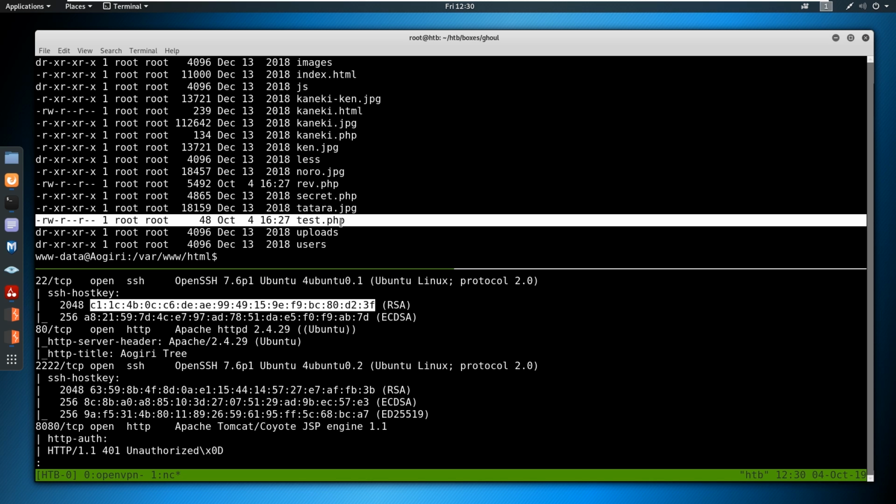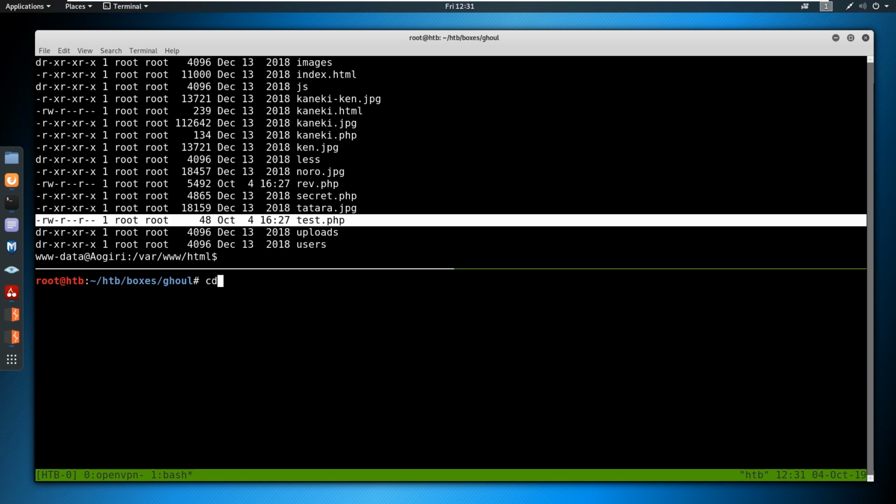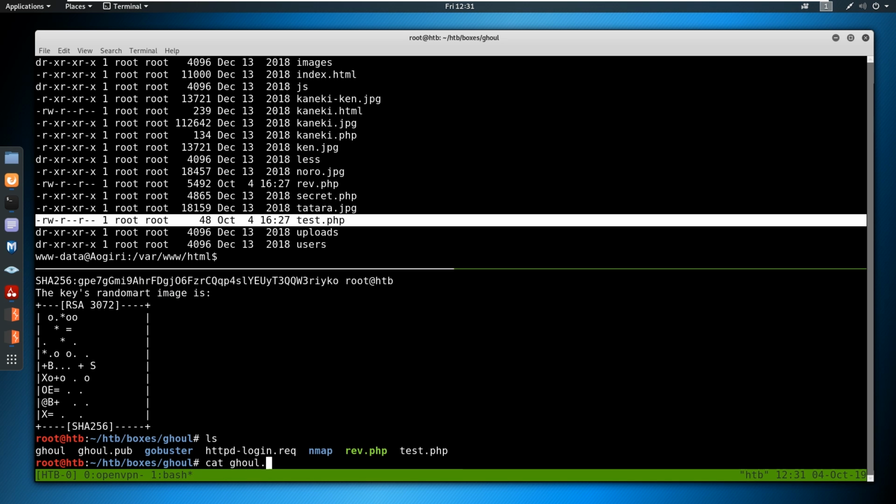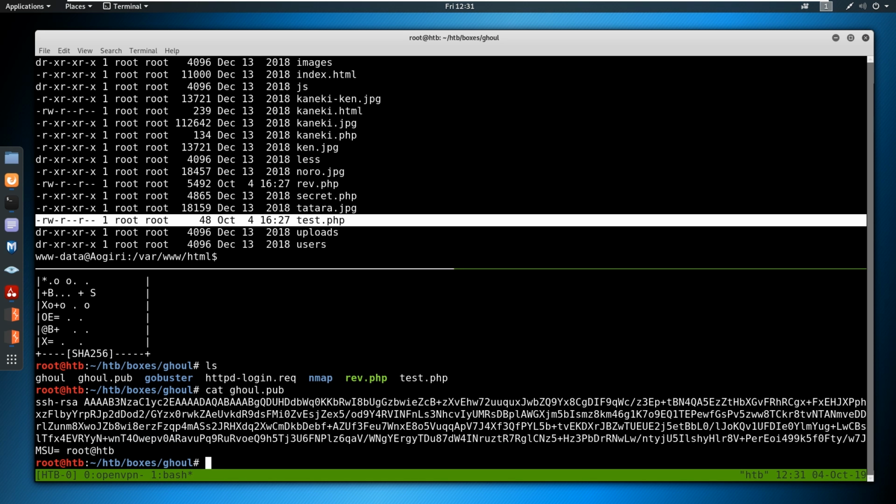So what you could do is use this file upload vulnerability to drop an SSH key as root. We can try that real quick. Go to ssh-keygen -f. We'll call this ghoul. Okay, and then cat ghoul.pub. Okay, and this may actually wipe something. Oh, you could do the ZipSlip vulnerability and upload this and be good. Actually, we should be fine. Let's just do it. We'll see. Deal with the consequences later.